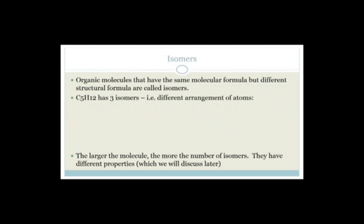Right, now, let's talk about isomers. Organic molecules that have the same molecular formula but different structural formula are called isomers. Now we've actually come across isomers already. In the first lesson, we showed you some structural formulas and some condensed structural formulas. And we drew something that looked like this. It was C dash C dash C, and then it was dash C. And then the rest of these were hydrogens. And the other one on this side was this.